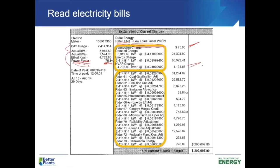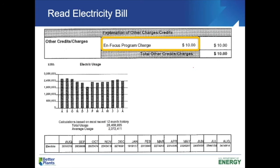The rest of this bill, though, as you can see, there's a whole lot of other things on here. These are all riders, credits, adjustments, you name it, they put it in there, okay? So everyone's trying to get their hand in the cookie jar to do something, okay? And so here's a specific one. This is for an energy program. They're charging us $10 per month for the energy program.